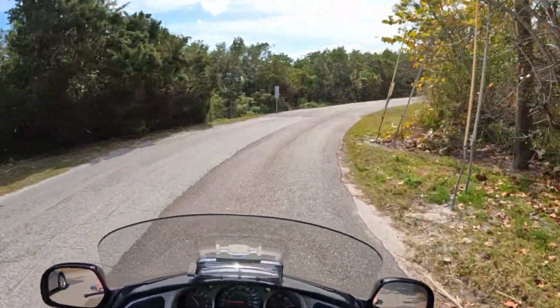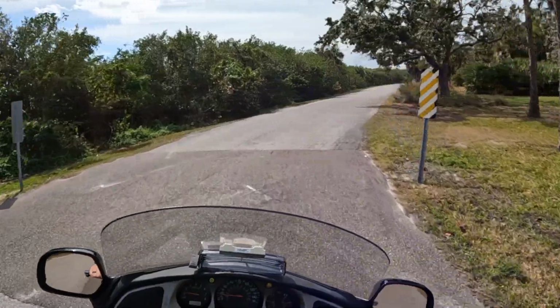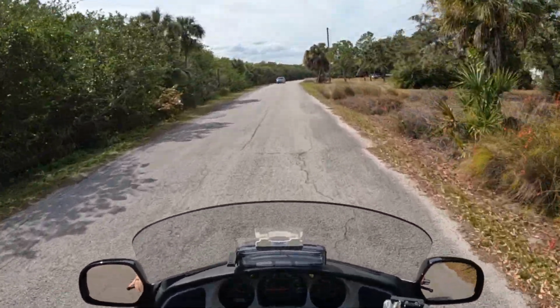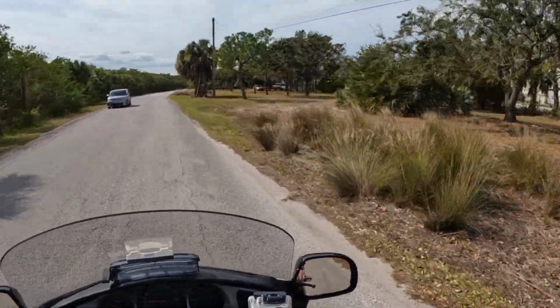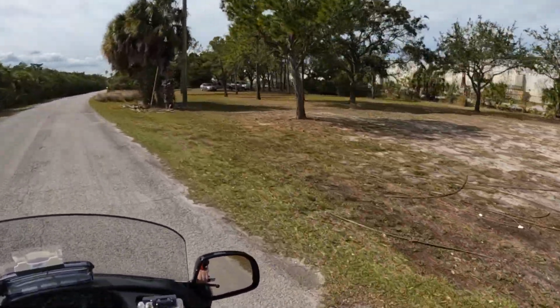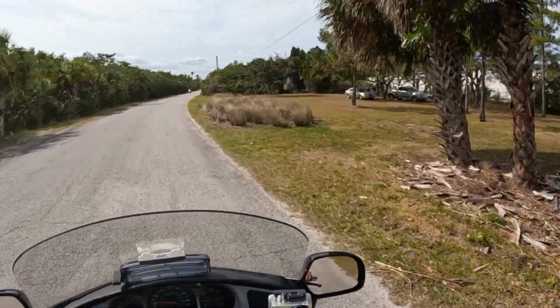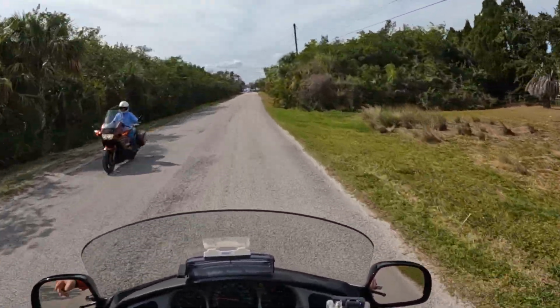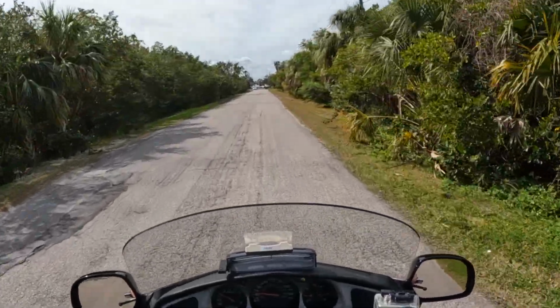Alright, coming into the park, it's just a windy little road. Now it seems like you're more in a remote area, but you can still see there's an industrial building right over there. So we're just going to idle back through here and go to the boat ramp first.